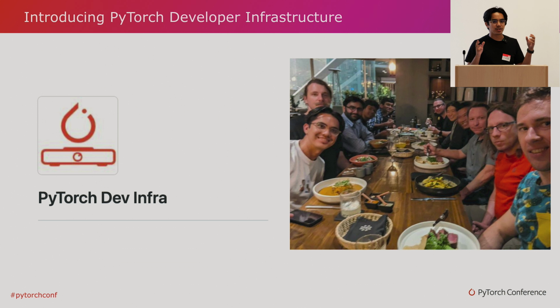First and foremost, I want to introduce the PyTorch Developer Infrastructure team. There's a couple of members of the team here today. This is at an offsite that we had recently where we got to actually meet in person for the very first time after working together. I think we formed the team around 4 years ago. So it was our first time ever meeting in person all together. Really, really awesome.